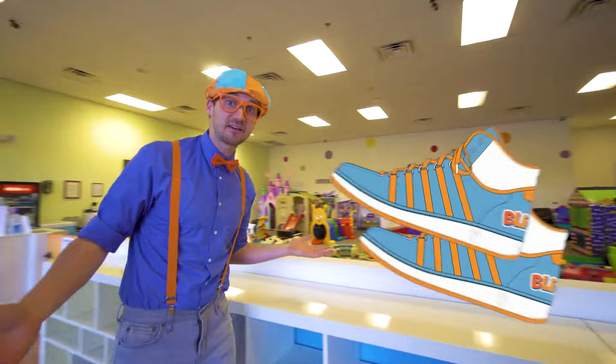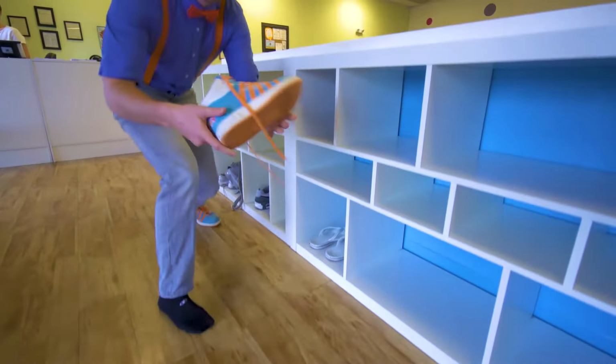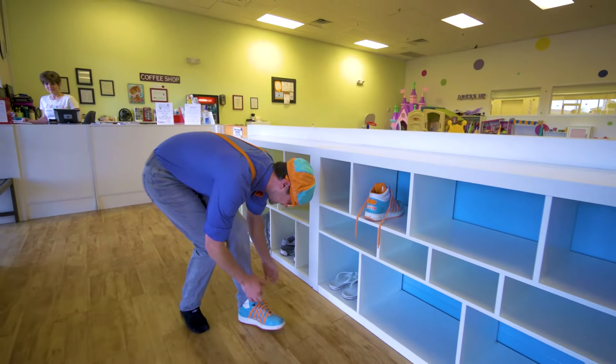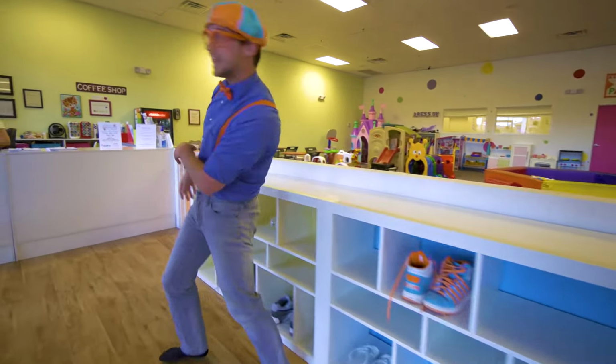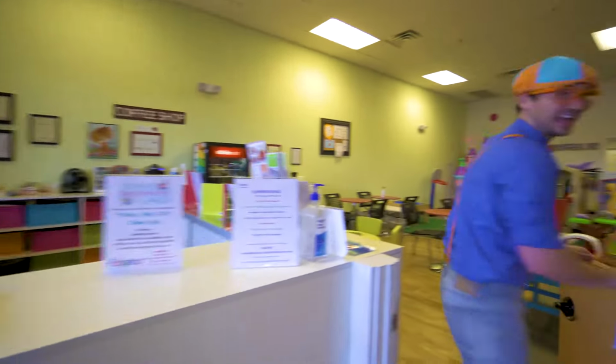In Las Vegas, Nevada. Woohoo! But before we play, we have to take off our shoes. All right. Here's my first shoe. Okay. And here is my second shoe. All right. Let's go play. Hey, Blippi, have fun. Oh, thank you. Okay, come on.